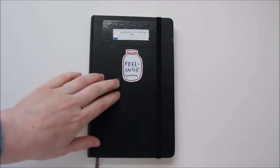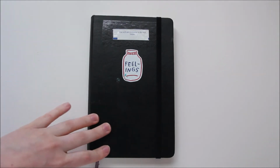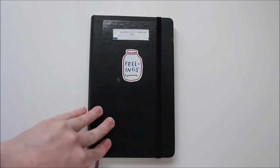I have quite a few of them now because I think I finally found the sketchbook that I like to use. Anyway, this one happens to be the time where I was transitioning in a relationship to the current relationship I am in now. So in here, I break up with my ex-boyfriend and start dating my now husband.